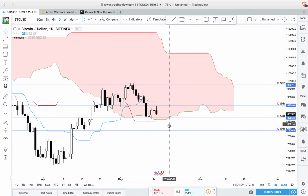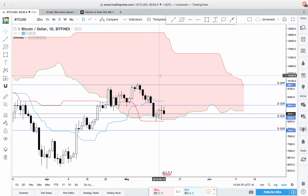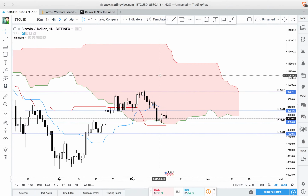I got in, and then I took profits at around the 8,700 area because I saw that price interacted with this daily SR level and it provided resistance, and as you can see, we closed below it. So I saw price didn't have the momentum to break this daily SR, and I closed out my trade. It was a pretty good trade for me, but that's where we are right now.